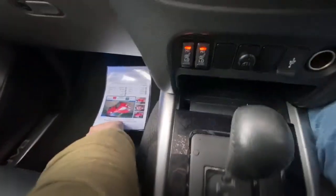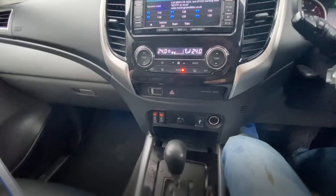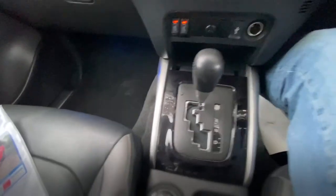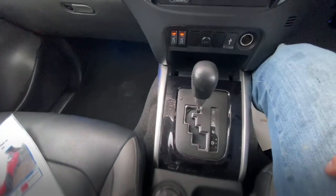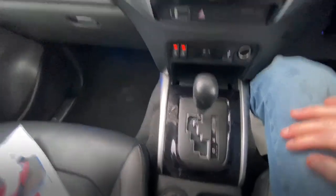Automatic box, I think on these it's a 6 or 7 speed, is it? 7 speed? Oh sorry, I'm lying. It's a 5-speed automatic gearbox. But they reckon these will do 40 to a gallon, which is obviously really good.